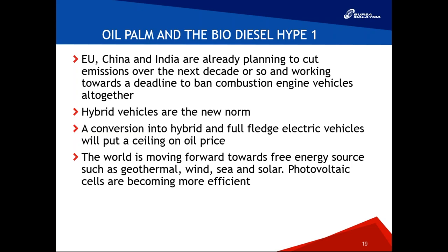Of course, some people would like to argue that, hey, you will be charging your car batteries, but electricity still consumes fossil fuel, and that is why crude oil and diesel would be used to generate electricity. But it is not entirely true, which I will share with you later. So what we are seeing now is a trend to move towards hybrid vehicles, and it's going to be the new norm.